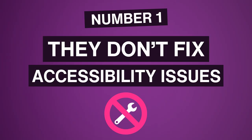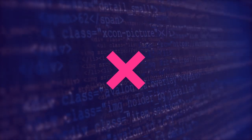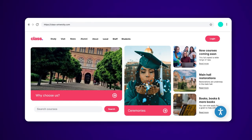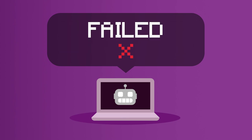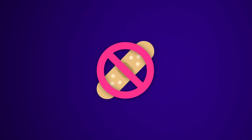Number 1. They don't fix accessibility issues. Overlays do not modify the underlying website code. This is important because their main selling point is also the main reason not to use them. You're not fixing the issue, you're masking it. Or at least, trying to? You see, computers aren't yet smart enough to understand the nuances of web accessibility, so you can't automate the process entirely. You have to find and fix the problems at source. Don't try to use an ineffective band-aid.